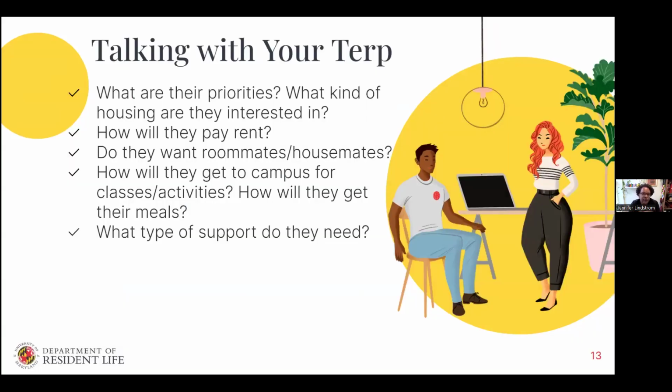So when you talk to your Terp about where they want to live, we have some suggested questions you want to ask. What are their priorities? Are they wanting to live with their best friends, maybe in their junior and senior year? Or do they want to be close to class? Do they want to be close to extracurricular activities, things like that? Thinking about how they'll pay rent, how they're going to be funded, whether it's financial aid or a job, whether or not they want roommates or housemates. That'll definitely affect the price.